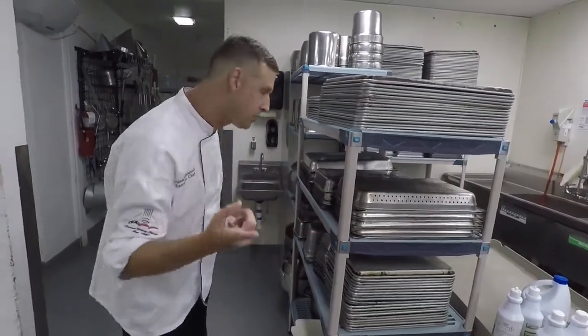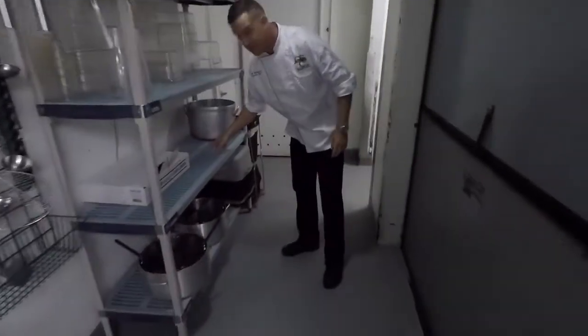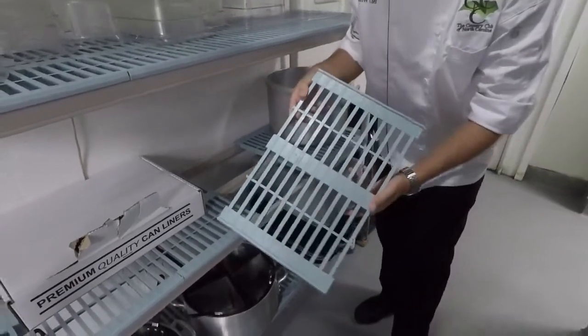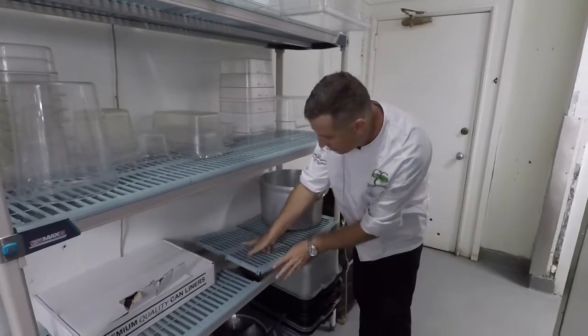And one of the coolest parts of it, let me show you, is that all the shelves pop right off, easy as can be, and we run these right through our dish machine. So we're able to keep the kitchen a lot cleaner and a lot more efficient.